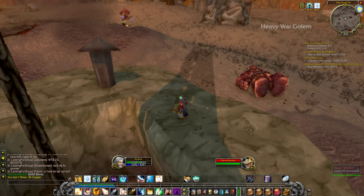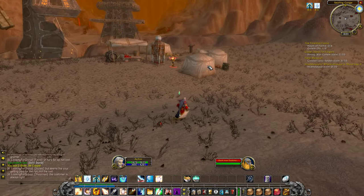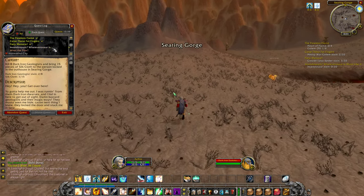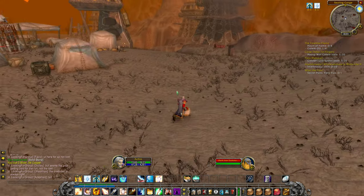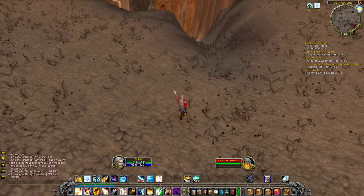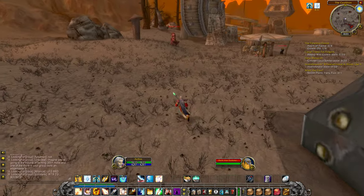Ooh, I'm seeing enemies that we don't have quests for, though. Slave workers, some kind of gnoll down there. We don't have any quest for these, for the Dark Iron themselves, do we? Except for the geologist one. I do kind of want to peek down here and see, can we even go down here? Is this where all the lava's at? It's hard to really say where one would enter that place.